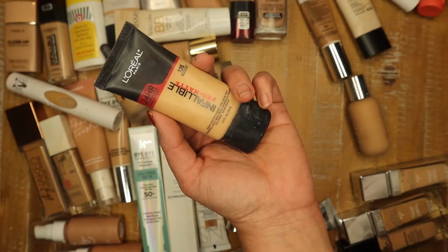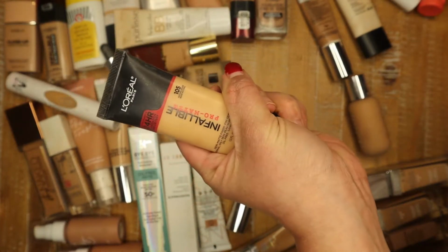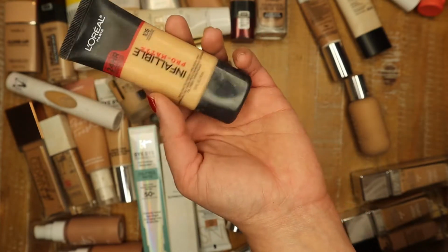So here is the L'Oreal Paris Infallible Pro Matte Foundation, and I'm actually gonna let this go. I don't think it's as great as people hyped it up to be, and I never think to use this ever, so it's time to go.